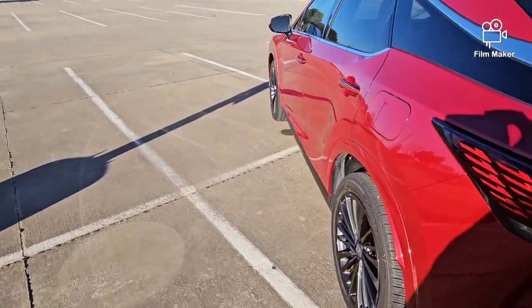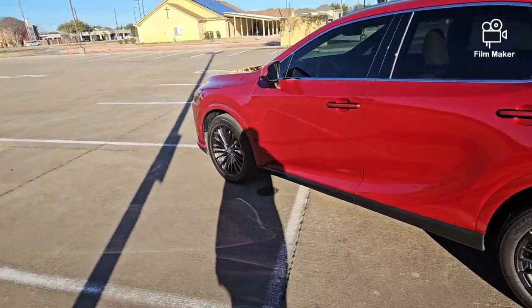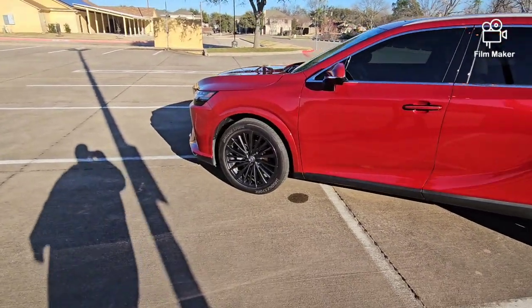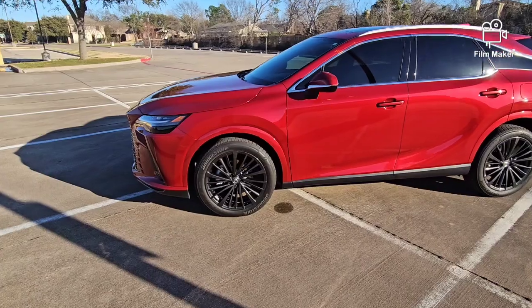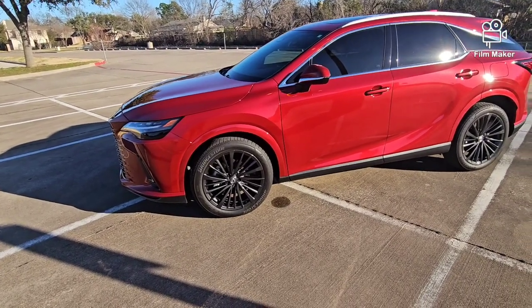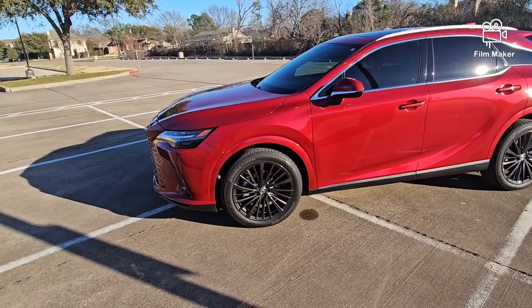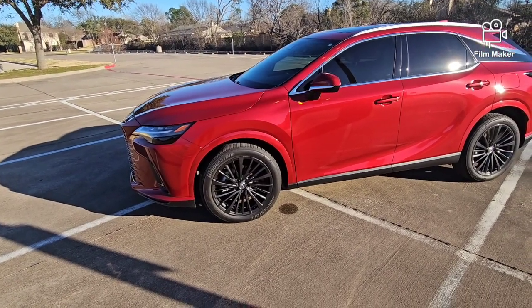So anyway, these RXs started out life in 1999 as the first gen RX, and they went from 99 to 2003, and then from 2004 they had the second gen, and all of them were always V6s up until they did this generation right here. So now they are all 4-cylinder powered. So it's either gonna be 4-cylinder or 4-cylinder with hybrid capability.